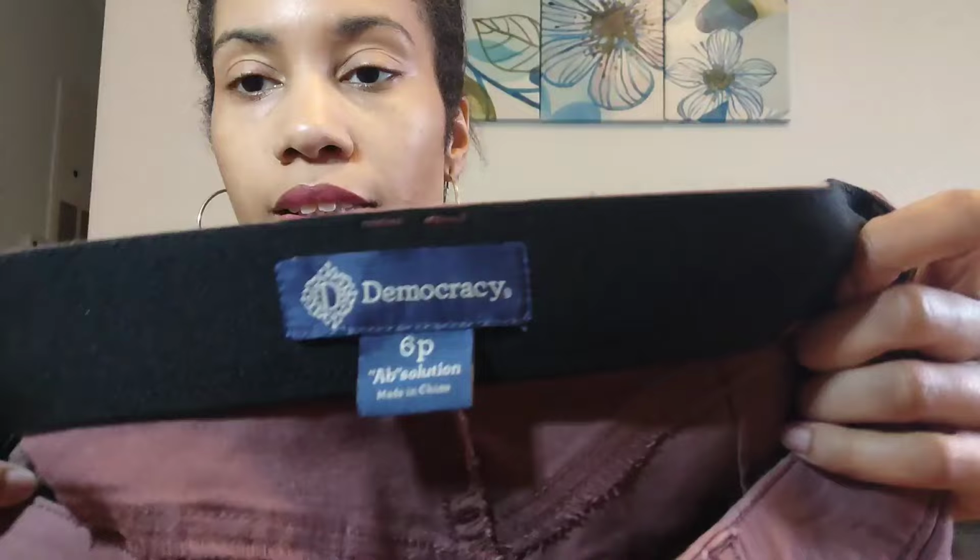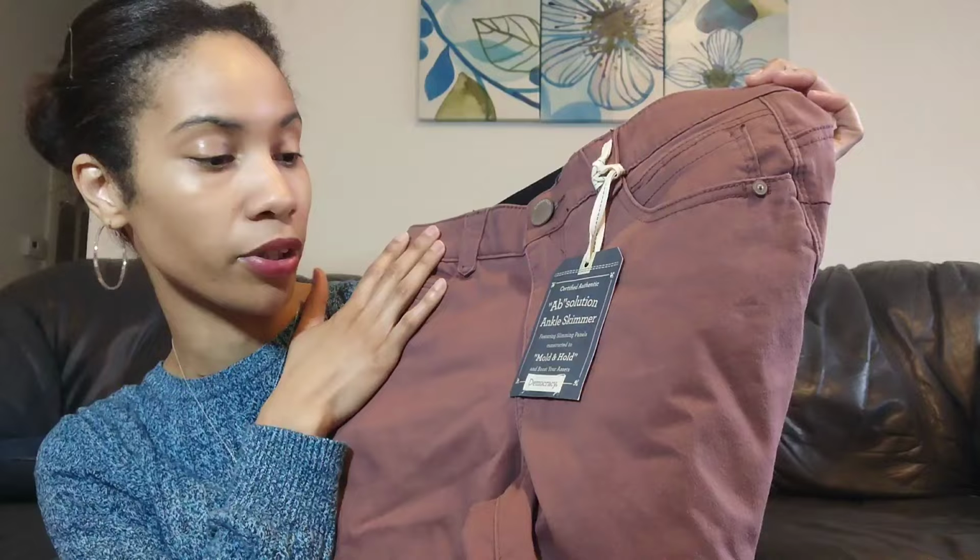I always wanted to find new with tags democracy. I've tried selling them before, and I have sold them before, but it wasn't like anything amazing. I picked up some pre-owned ones before, never found it new with tags. This is Absolution, size 6 petite, which I'm not that thrilled about the size. I try to get bigger sizes, but again, the tag sold me because I have never found it new with tags before. So this is the ankle skimmer. It says mold and hold, 6 petite.